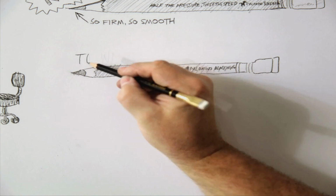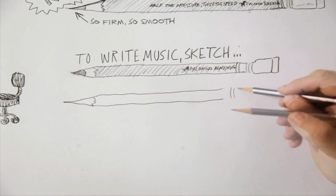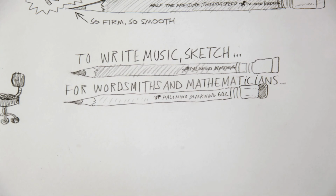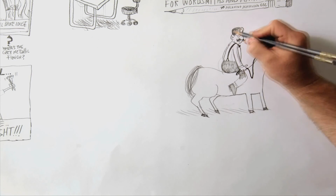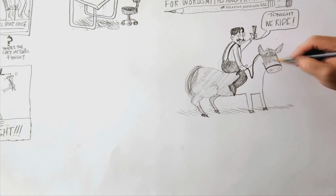So if you like to sing or write music, sketch, draw, or paint, the Black Palomino Blackwing will unleash your creative state. And for the wordsmiths, mathematicians, and the like, the Palomino Blackwing 602. You will reach for your whole life. I've got the Blackwing blues, sick of paying $30 for my 602s. Can't draw, can't write, but everything's gonna be alright, 'cause the Palomino's coming out tonight.